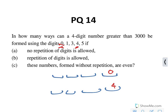It's quite easy. So first, if the last digit is 0, then for the first digit there's a total of 3 possibilities. I can choose 3, 4, 5. And here, because 0 is taken, we are left with 3 possibilities again. And then I come to the other slot, and there are 2 possibilities left.